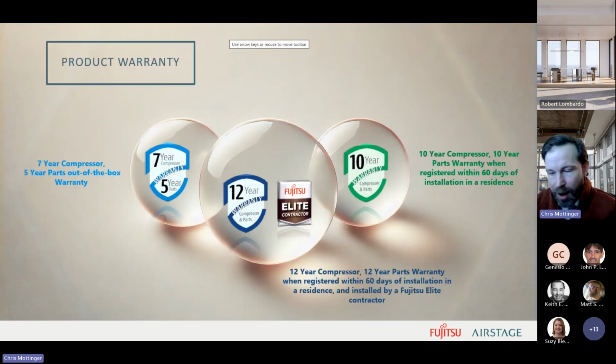Product warranty. Our warranties have not changed. For our elite contractors, they get a 12 and 12-year warranty in residential applications and a 10 and 10-year warranty in commercial applications for H series. For a standard contractor, when they register our products in residential applications, that is a 10-year compressor, 10-year all parts warranty. In commercial, they still want to register it, so they get the registration point. That's a 7-year compressor, 5-year all parts warranty. And if a product is installed and not registered, that stays at our base warranty, which is 7-year compressor, 5-year all parts. And again, just like in prior years, if the product is sold over the internet, it has no warranty from Fujitsu.